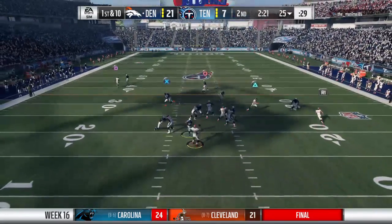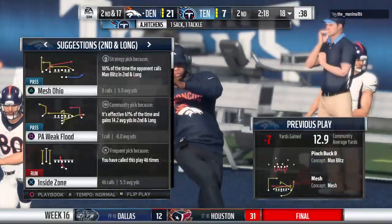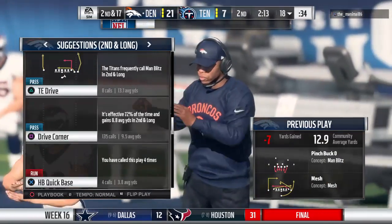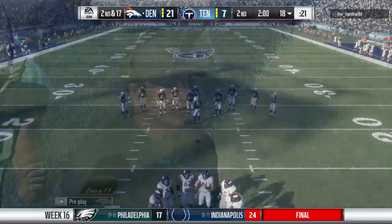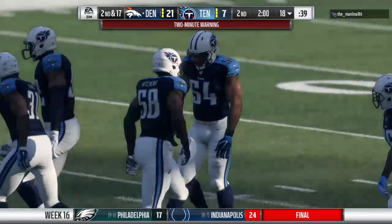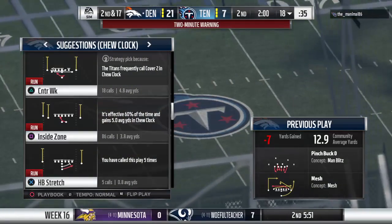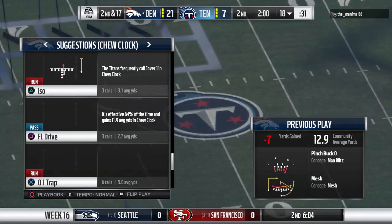No one goes out on the field. And the Titan defense steps up here and down he goes. Anthony Hitchens coming on the blitz. He gets him for a loss of 7. 2 minutes to play here in the first half. Back to Tennessee after this.